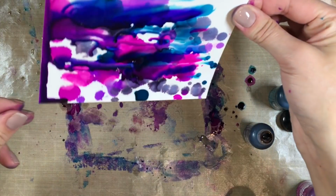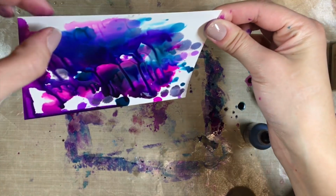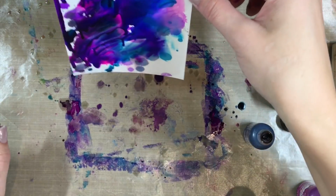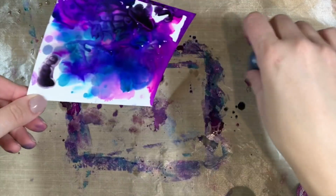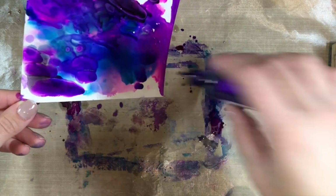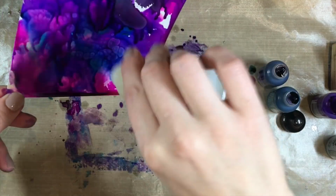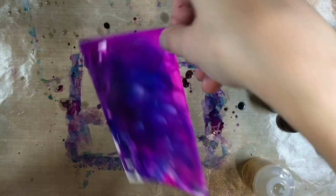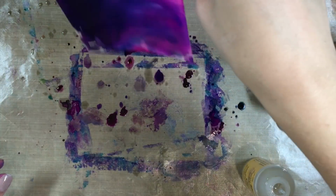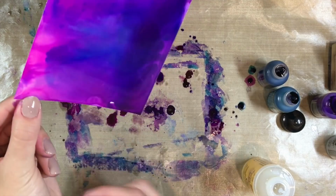Now, I'd actually done this card earlier, but I forgot to turn on my camera, so in the end, I'm going to end up with 2 of these panels. So if you're following along, create 2 of these, and then you'll have the same amount of panels at the end as I do. So again, just going in, adding some more color here and there to fill out those white gaps, adding some more of that alcohol solution, letting everything drip each way. It's going to create such a really interesting result and a really awesome blend background.